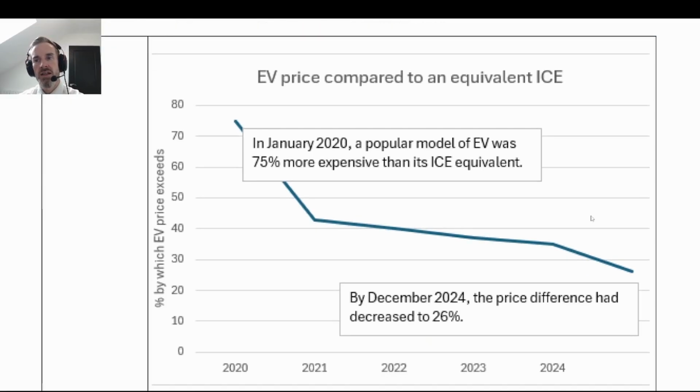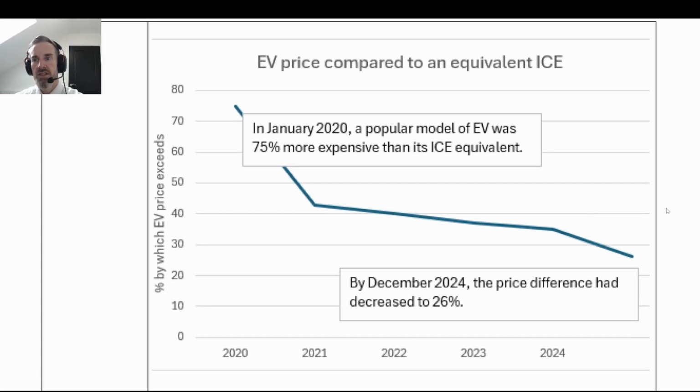So here we get a graph. EV price is compared to the equivalent. In 2020, a popular model of EV was 75% more expensive, so almost double. And now the price difference has decreased to 26%. I don't know about you, but I wouldn't know how much more expensive an EV is compared to the car I might be willing to buy.